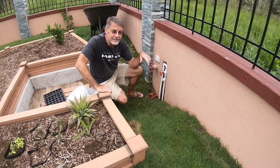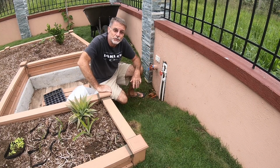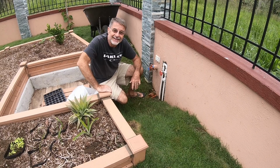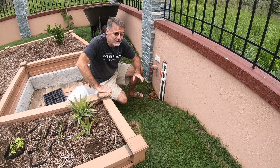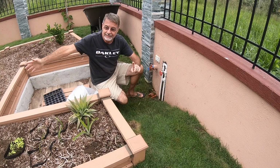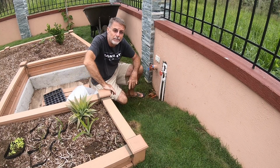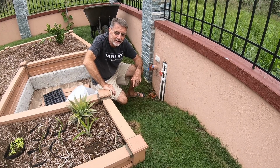And then once I get this area fixed, we're going to start cutting trenches, and we're going to put down irrigation pipes. We're going to put up some pop-up sprinklers, and we're going to put up irrigation sprinklers that will stay above ground and sprinkle things like the raised bed garden and stuff like that. The pop-ups are mainly for the backyard and the citrus trees back here in the backyard.